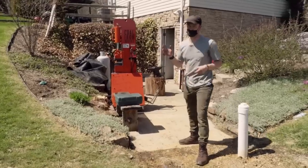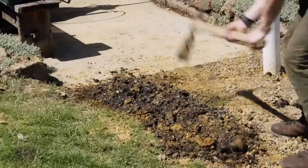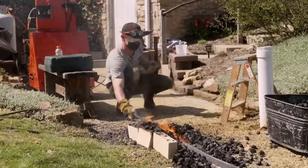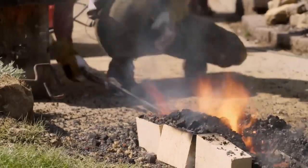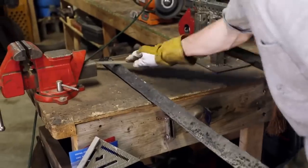So my gas forge isn't actually big enough to do the heat treating. So what I'm gonna do is I'm gonna dig a ditch and make a kind of like a redneck coal forge. I have the blade in there. I'm just watching the temperature and just making sure I don't overheat it. Things are definitely heating up, literally. It's hardened. I am really happy with how it came out.